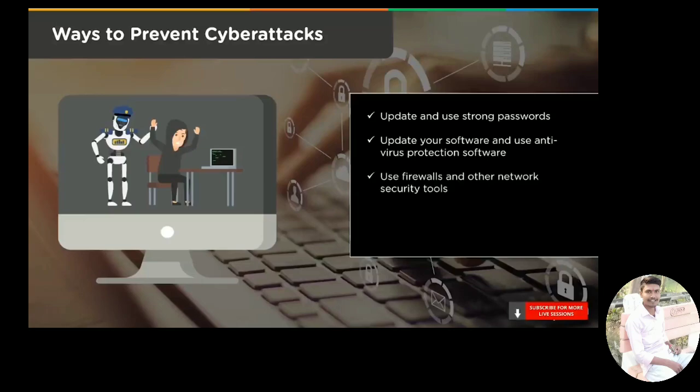Make sure to use a firewall, as it will filter the traffic entering your device. Use other network security tools such as intrusion prevention systems, access control, application security, and so on. Fourthly, as mentioned in the earlier section, don't open emails from unknown senders. Scrutinize the emails that you receive and see where it comes from and if there are any grammatical or format errors.